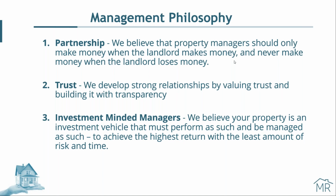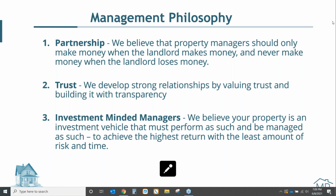Your investment properties and our investment properties are some of the largest, most valuable investments that we own. I like to call our rental properties babies, if you will. We're sort of the babysitter of your babies. Your babies might be 1,000, 2,000 miles away from you, and you're entrusting a company like us to take care of those babies while you're gone.